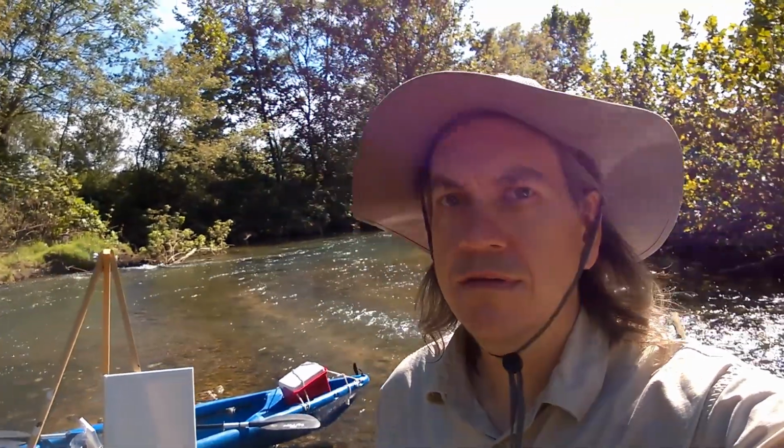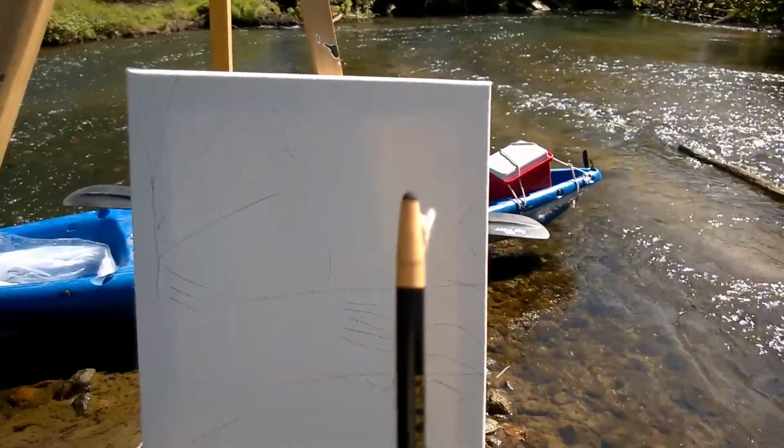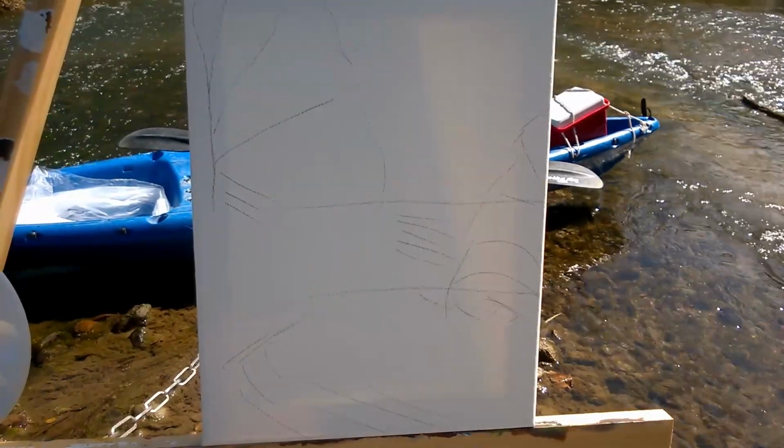So I've got my kayak ashore here, and I've set up my easel and canvas. I'm getting ready to paint. I picked out my scene. It's here in the background. Tried to fit what I can onto this small canvas that I brought along. I think I've got a good idea of what I'm going to do. Got my trusty charcoal pencil here, and I've plotted out what I'm going to lay down on the canvas later.